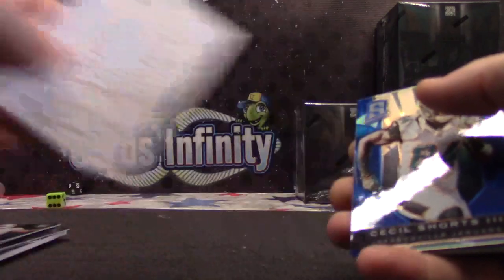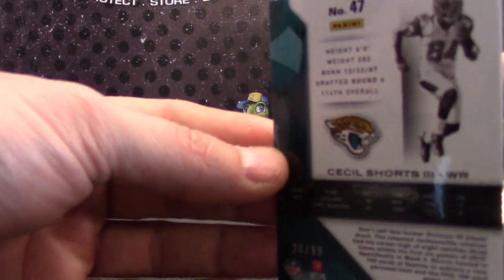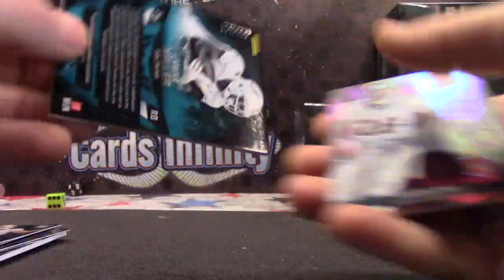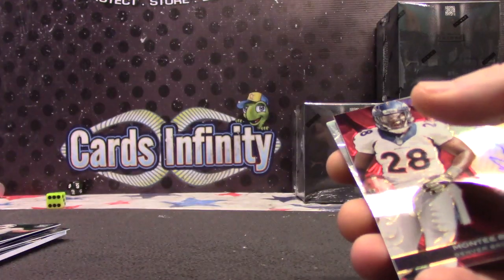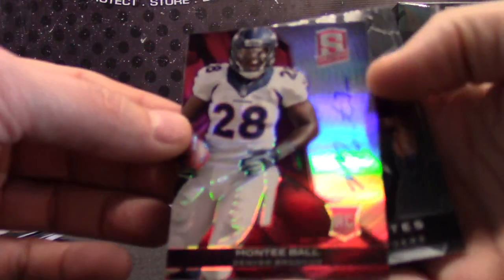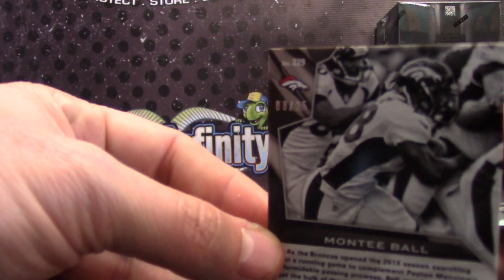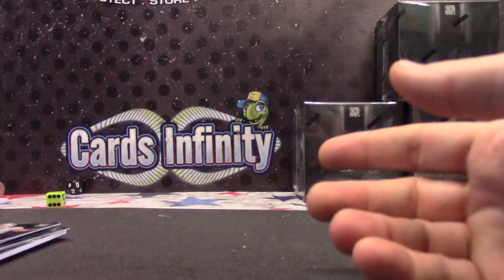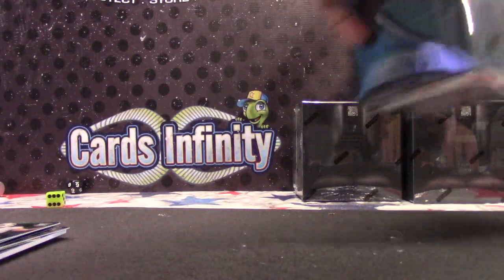Keenan Allen, 17. Cecil Shorts, 20 of 99. Lamar Miller, 292. Monte Ball, red rookie. 8 of 25. Seemed like a lot of 8s, too. 8 of 25. Which is Zory. Seems like a lot of 6s and a lot of 8s in this one so far. Let's see what the black does.